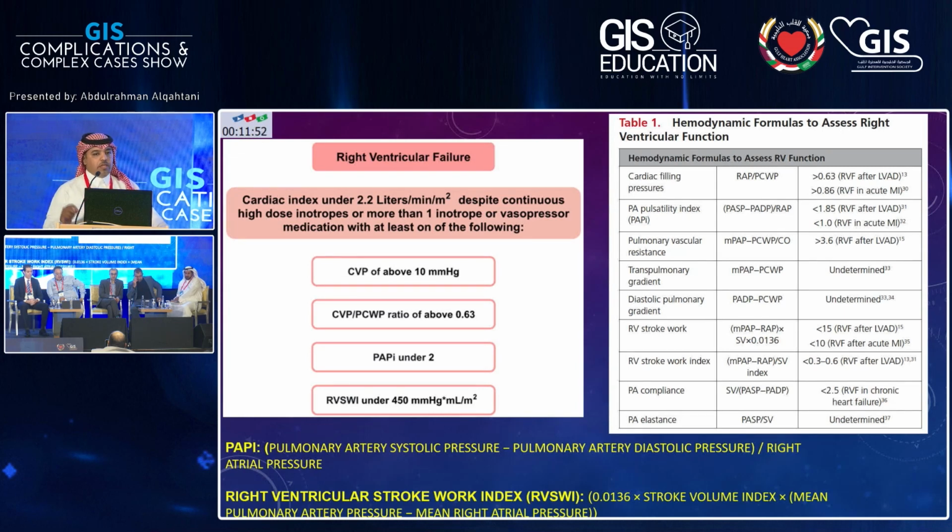But Navin Kapur actually, over the last couple of years, led a group of people from Tufts and started to do specific studies and investigation of patients presenting with RV failure and acute MI. And basically, he came up with a new definition: for a patient to have RV failure in the setting of MI, you need to have the cardiac filling pressure, which is the right atrial pressure over the wedge pressure ratio, more than 0.86. And their pulmonary artery pulsatility index, the difference between systolic and diastolic PA pressure divided by the right atrial pressure, is less than 0.1. The other thing is the RV stroke work index, which also should be less than 10 in those patients.